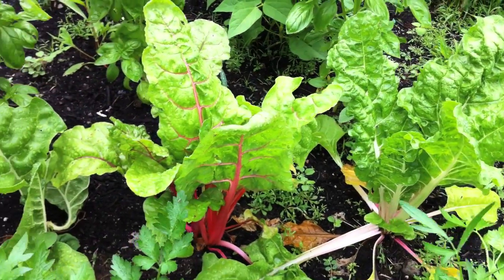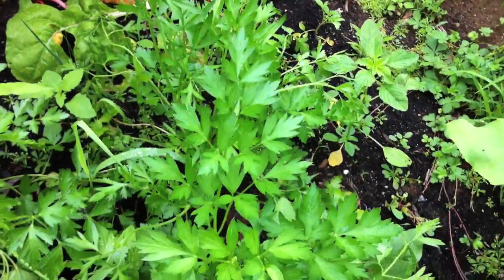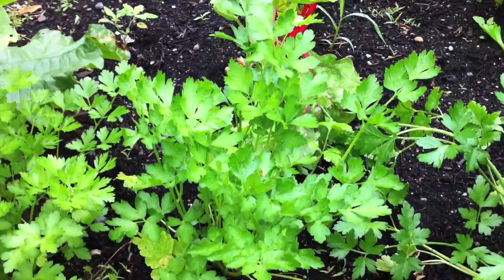Look at the bright light Swiss chard. This stuff has started to pop. It's getting big. And parsley, it's really starting to do its thing.